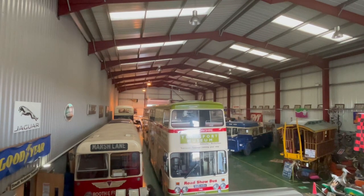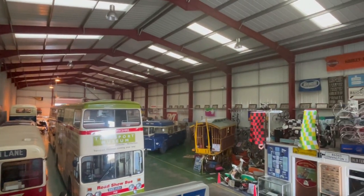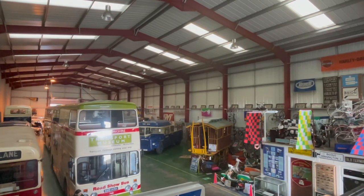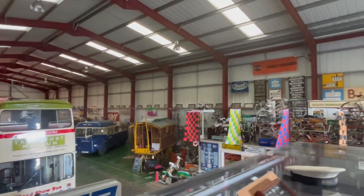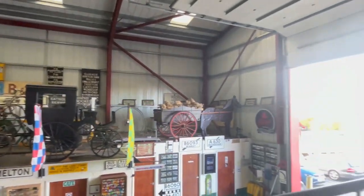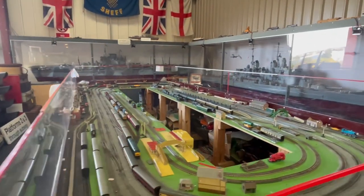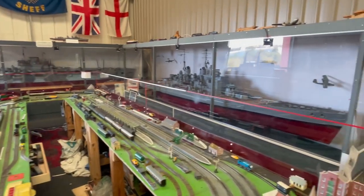South Yorkshire Transport Museum. It's 24,000 square feet, and like I say, there's loads to look at, loads of things. Mezzanine level up here. There's a model railway in the middle here. You can see the ships going round. What size are these?